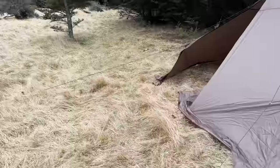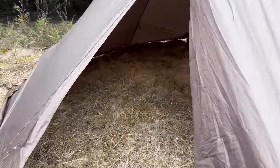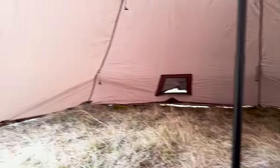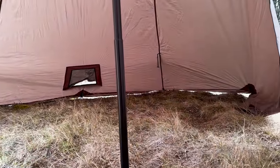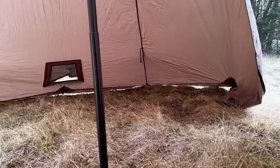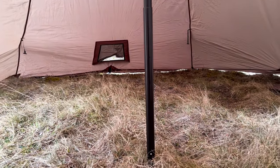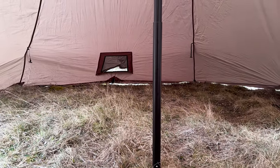Okay, so I've got both doors open. I'll take you inside and show you what the inside is like. I'll see if I can move right to the back so you can get a feel for it. I have managed to pitch the tent in such a way that where I'm going to sleep, which is over there, is on the slopiest part, but that's okay. These things happen.